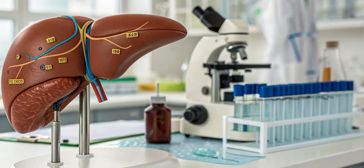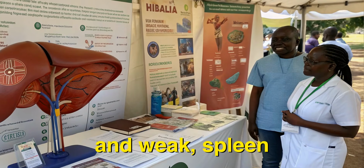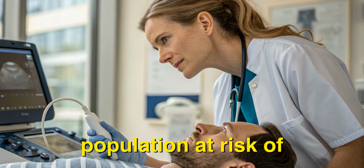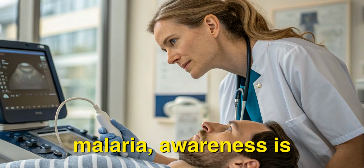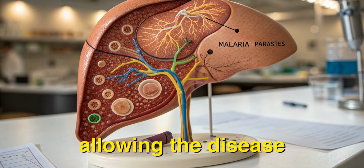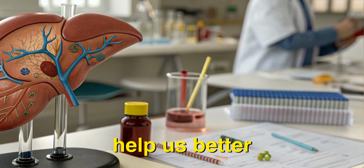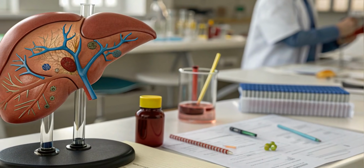These relapses can lead to serious health issues like chronic anemia, which makes you feel tired and weak, spleen enlargement, and even internal bleeding. With around 48% of the world's population at risk of encountering this stealthy type of malaria, awareness is key. Symptoms may not appear right away, allowing the disease to wreak havoc on your body without warning. Understanding how malaria operates can help us better protect ourselves and our communities from its dangerous effects.